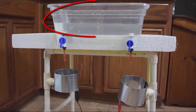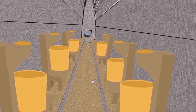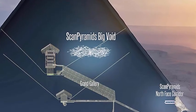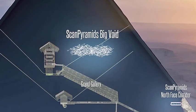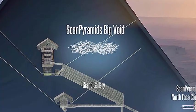Next, we'll need to locate the reservoir. It needs to be above the buckets and ideally nearby. Somewhere over the Grand Gallery would be ideal. In 2017, scientists detected the big void directly above the Grand Gallery. For our machine to work, this chamber would be needed, and the placement is ideal.